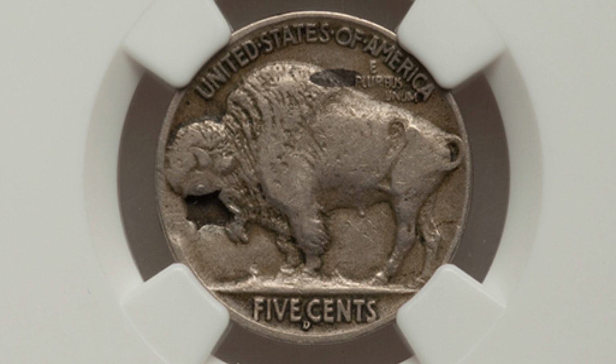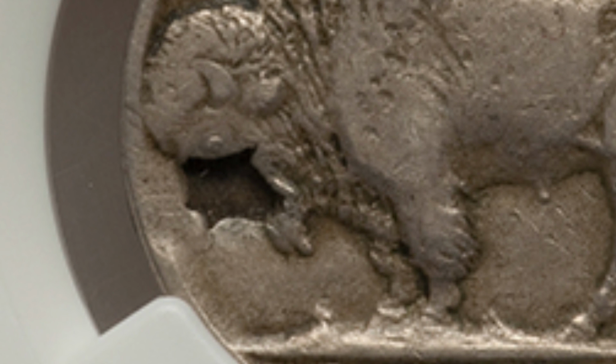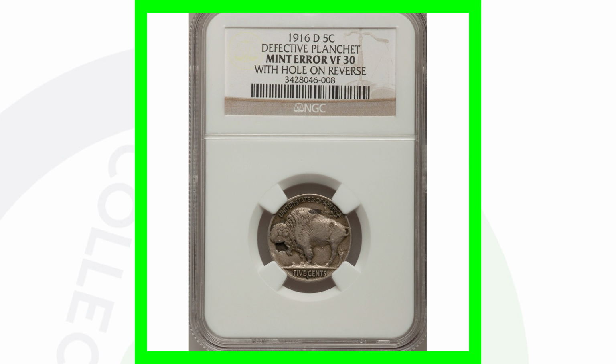Alright, for the 1916, now this coin has been struck on a defective planchet, so it is a mint error. You see the hole here on the reverse, that is part of it being defective. So this coin here sold for over $125. A lot of people might think that's damage, however that really is a mint error taking place there.